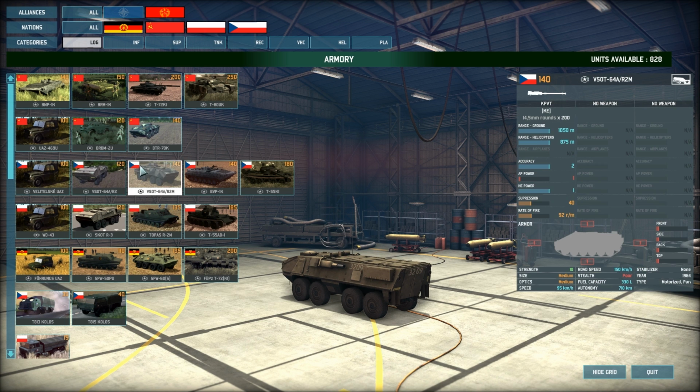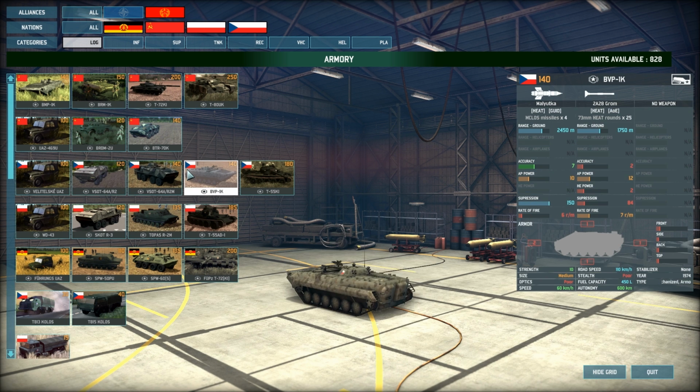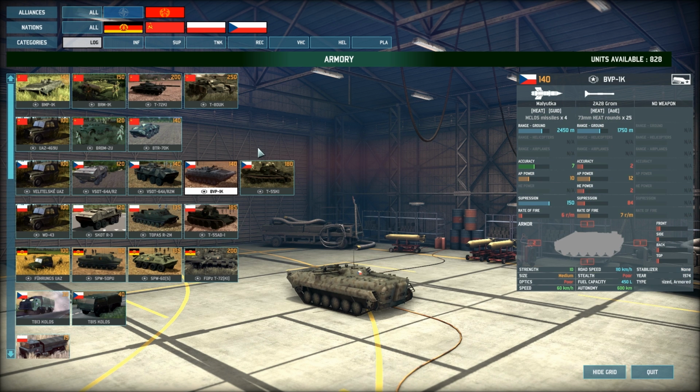Then you got the VSOT 64A RM2. This is a slightly upgraded version. It's basically exactly the same hull, except for it has a machine gun on the top. That's the only difference there. Then we got the BVP 1K. This is the third vehicle which has an ATGM. It's basically exactly the same as the BMP 1K. So basically take in mind what I said for the BMP1, and if you've got a Czech deck, then you can decide to use this if you want to.